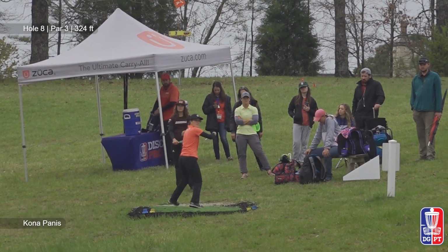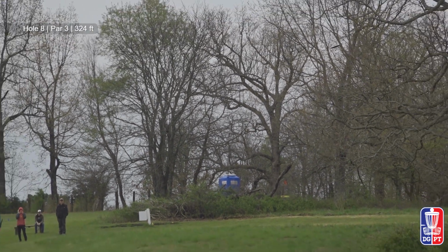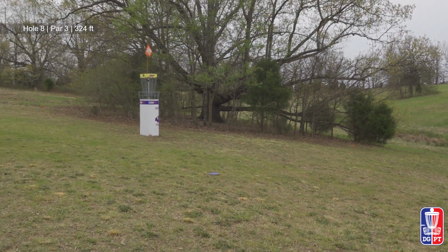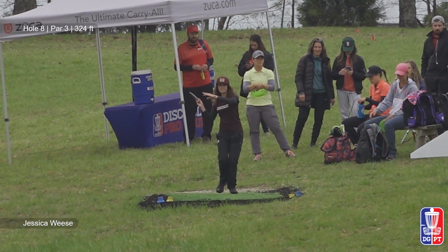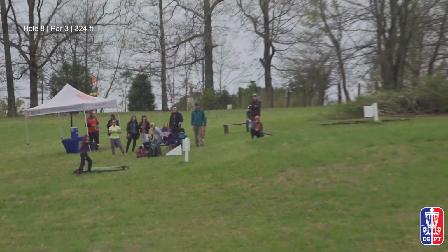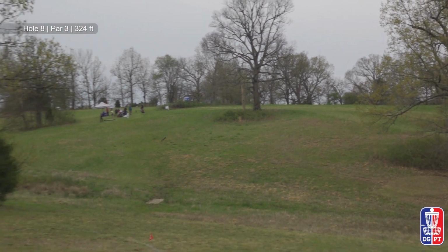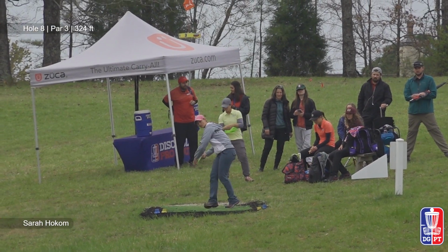Hole 8, you've got a tree right in front of the basket. And this works really well for a forehand or a turnover. Only 324 feet, but it's to an elevated basket. So you really want to be well inside circle one when you hit. This is also the hole that Simon parked with the backhand roller last year, which I thought was so cool, and so the shot that I would want to try.